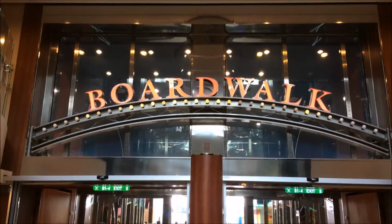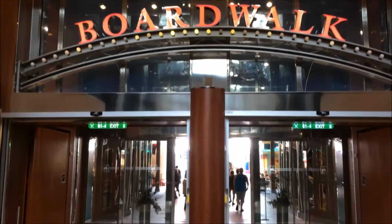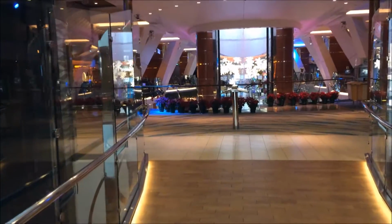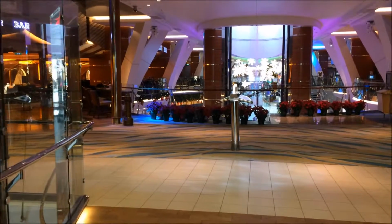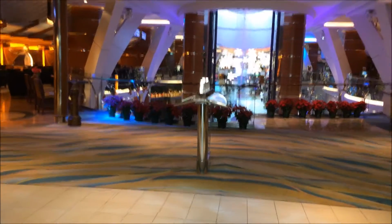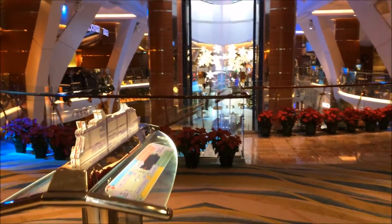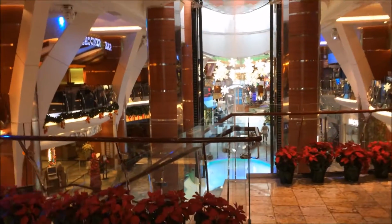So this is an entrance to the boardwalk that we just finished on the video. And you keep walking the opposite direction, you wind up in the signature item of the larger Royal Caribbean ships, which is the Royal Promenade. Now mind you, we are on deck number 6, and the Promenade is on deck 5. You're basically on the sides of the Promenade, and you can see a water fountain directly in front of me.